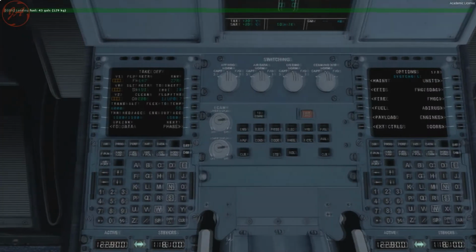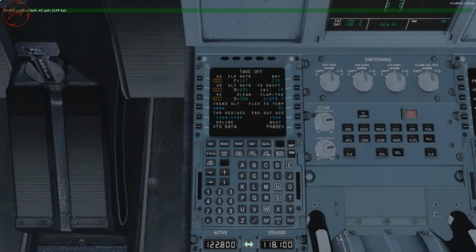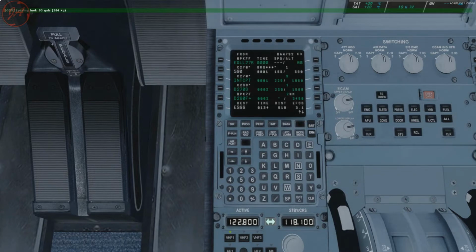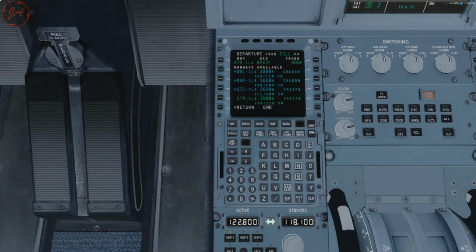Nice then. Well, we can finish doing the rest of the pre-flight, I suppose. So, we just double tap the V-speeds. 136, 136, 137. Transition is 6,000, and we'll put that to 1,500. And 3,000 in there. And then engine out acceleration 1,500 as well. Perfect. So we will just make sure the departure stuff is correct.